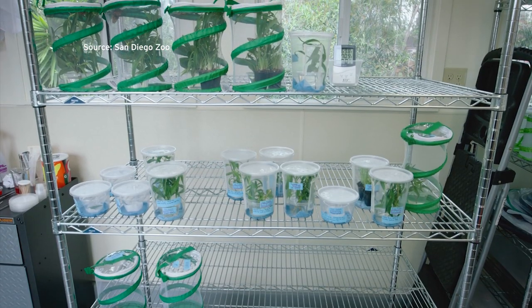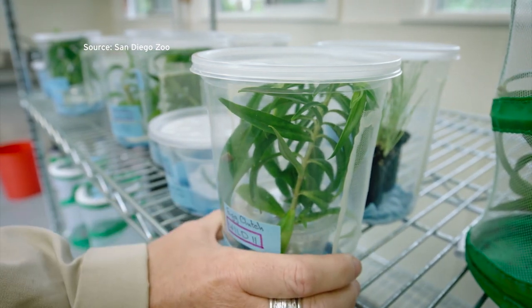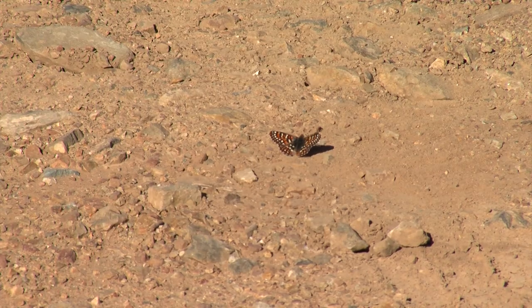The Fish and Wildlife Service has enough money set aside to do 2 more years of captive rearing and releasing. The hope is that the effort will boost the local population enough to allow the butterflies to spread on the refuge. Eventually, biologists would like to see a self-sustaining population.